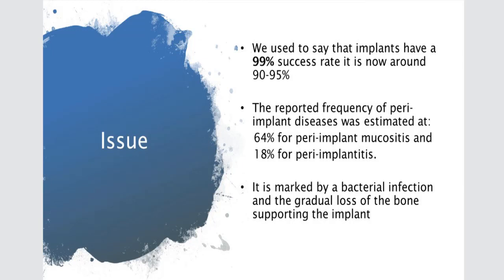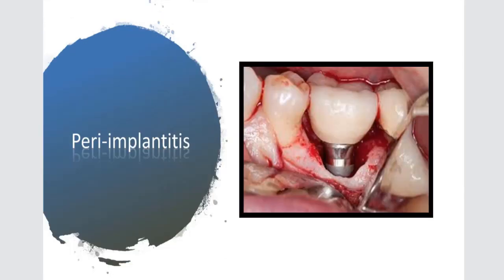When we look at those diseases, they are marked by a bacterial infection that surrounds the supporting tissues of an implant. The difference between peri-implantitis and peri-mucositis is determined by bone loss. So the goal is to try to get you to identify these areas of mucositis before they have a chance to get this far involved. This is definitely a problem, and we want to identify these issues before they advance.